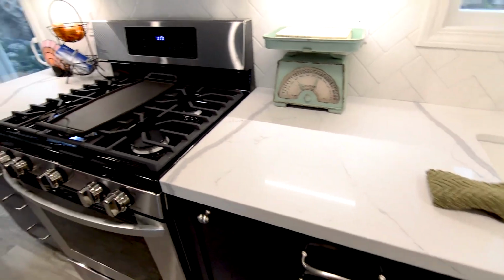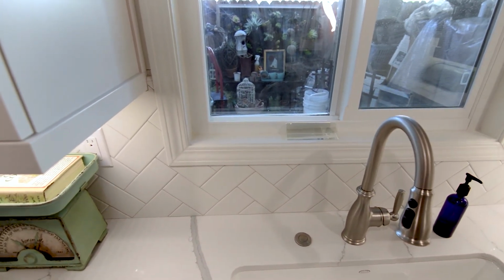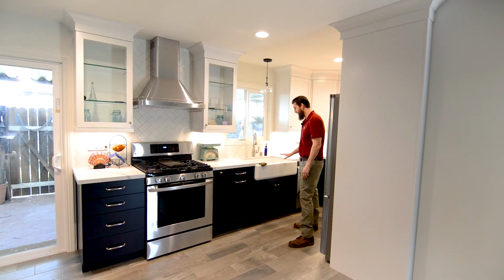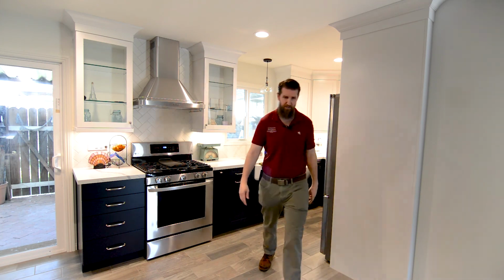We went with a square edge. Makes a really nice finish. And then we have our nice, let me set up a different shot.